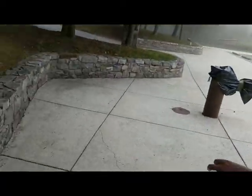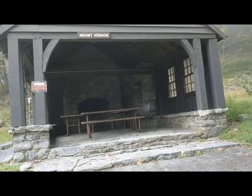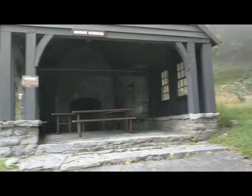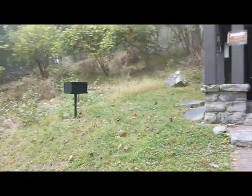Okay, so we're on part of the AT, Appalachian Trail, that cuts through here. If you're familiar with the Appalachian Trail, it starts in Georgia and goes all the way up through Maine. And there's areas here if you're hiking where you can take a break and cook a meal or whatnot and fill up a water bottle. And there's a stove here. Anybody can use this? Okay.